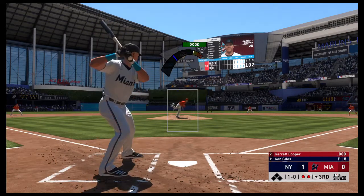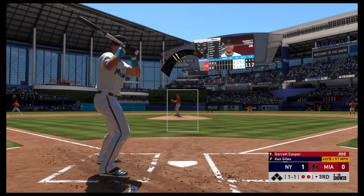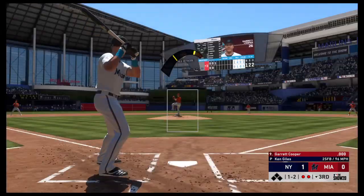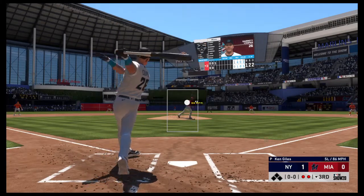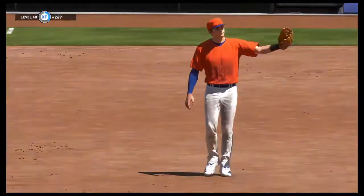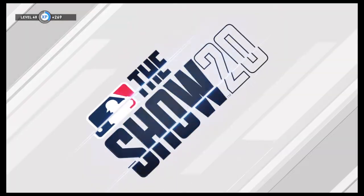Ball one to start the at-bat. 1-1 now the count to the Marlins' first baseman. Fouled away. Miami down to their last strike. Swing and a miss. He struck him out, and that'll do it here as the ball game is over. A single run good enough to do it today. 1-0 the final score.